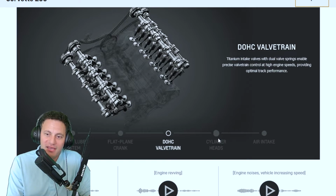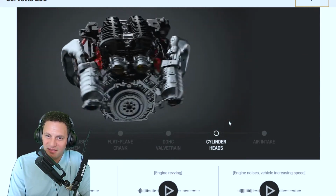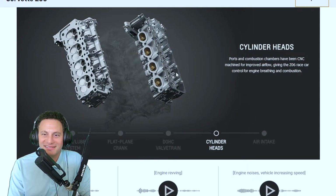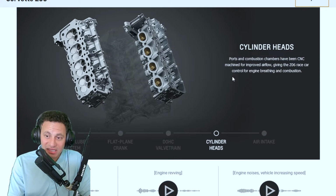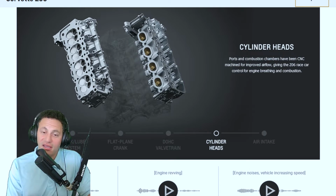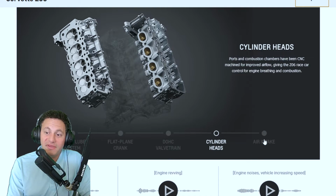It's ready to go. Further, look at the cylinder head. Let's just see what they did with the cylinder heads. I just can't get enough of this. There's no supercharger. It's naturally aspirated, by the way. Cylinder head. Look at that. They're flipping. I love it. This website is so much fun. Ports and combustion chambers have been CNC machined for improved airflow, giving the Z06 race car control for engine breathing and combustion. That's a trick. Again, we did that on our engines. We take it CNC, they port and polish it, and basically allow the airflow to be optimal at lower RPM. They did that already. It's all been taken care of.